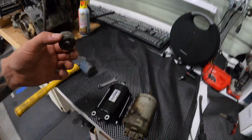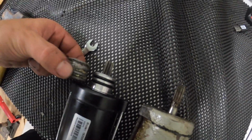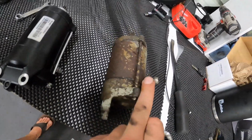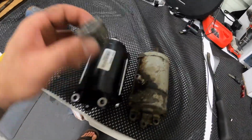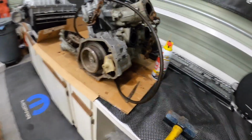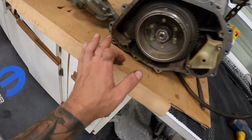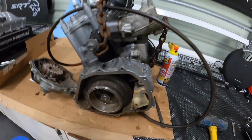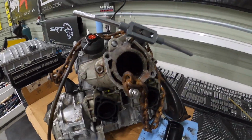So a lot more work than needed, but that was the piece that I said literally just snapped off of this old starter. This thing is a million years old, so we're going to get that new starter in there. I'm going to clean up that hole first for sure, clean up our surfaces a little bit, make sure we have a good seal, and we'll slap this thing back together. I'm excited.